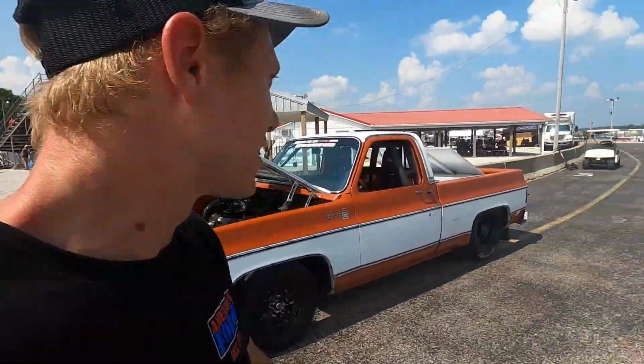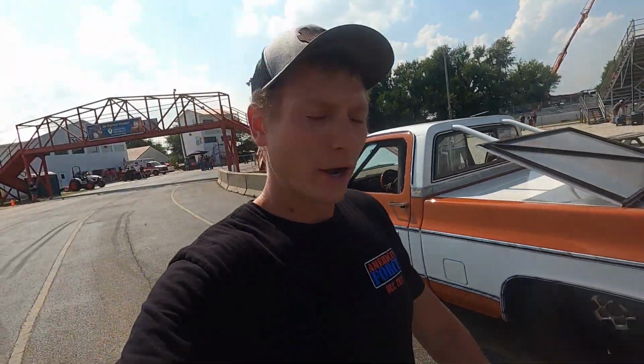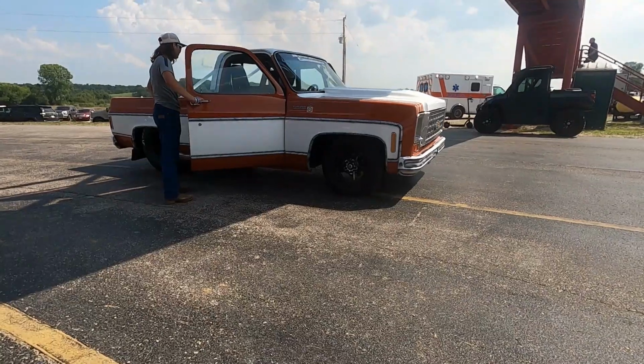Thing looked like it ran pretty good, so hopefully we can get to talk to him a little bit later, but I'm gonna go find some shade and chill out for a little bit until they run some more trucks.